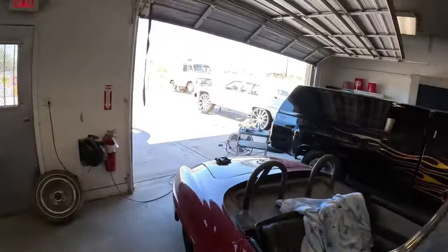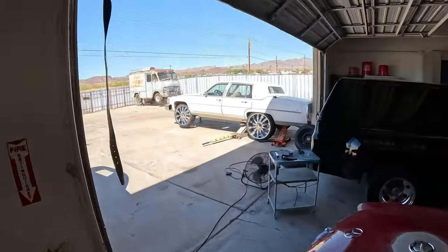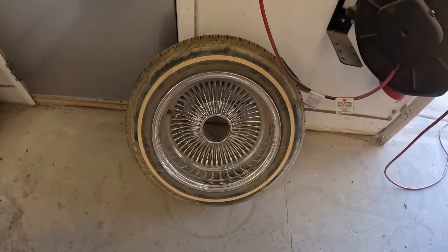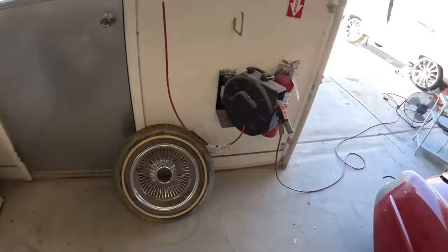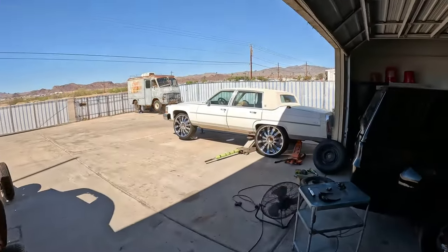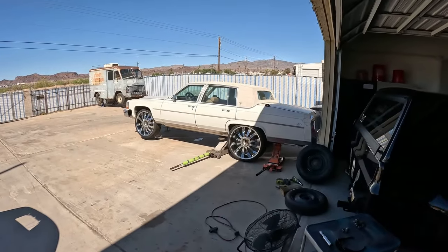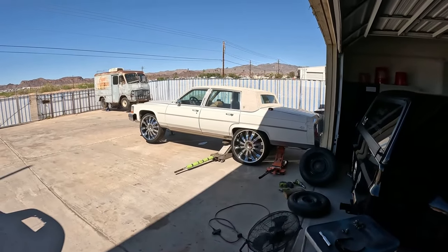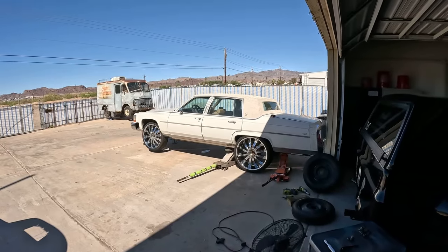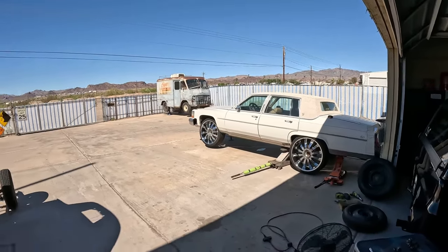But let me know in the comments, would you have done Donk, or would you have done little 14 inch wires, or maybe even 13s and juice? To me, the car, it's the only two options, lowrider or Donk. Nobody's gonna wanna restore one of these. There's plenty of them around that everybody knows what they look like stock. So, make a scene, make it custom. Thanks, talk to you guys later.